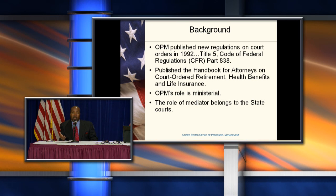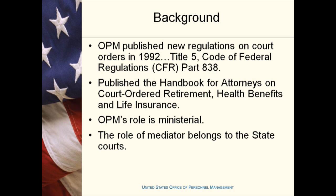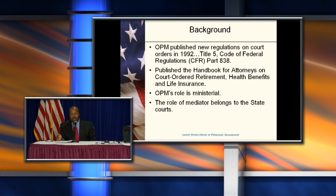Just to give you a little idea about the background, OPM published in 1992 some new regulations regarding court orders, and they are found in the CFR, or Code of Federal Regulations, Part 838. That is kind of our Bible in COBB. Anything that we need to know, we go back to Part 838 of the CFR. And a little bit later, we published a handbook for attorneys on court-ordered benefits, health benefits, and life insurance. And that tends to be sort of the Bible for our customers.